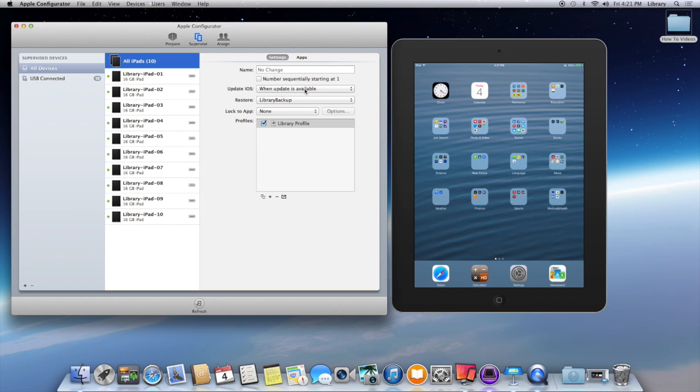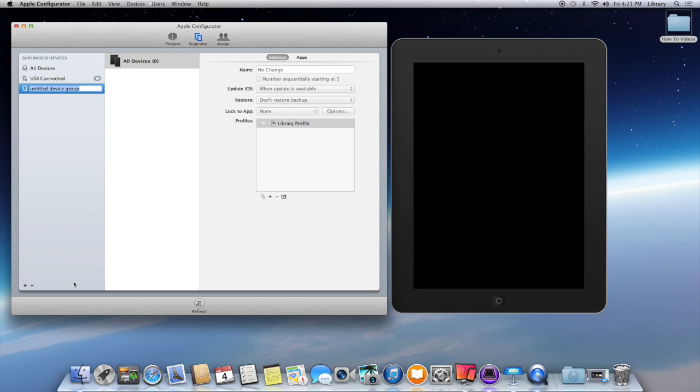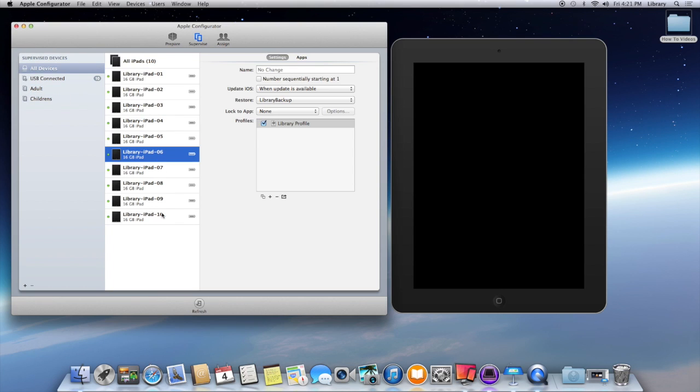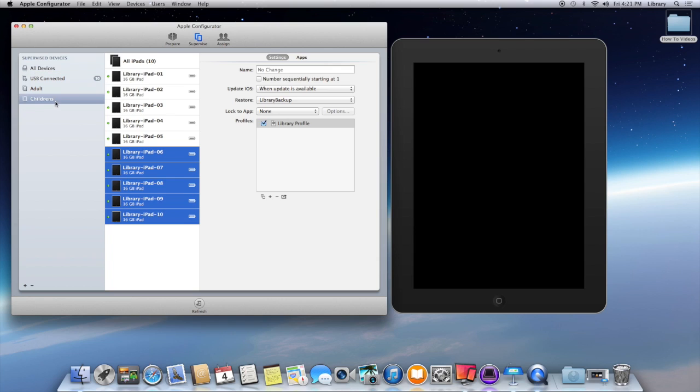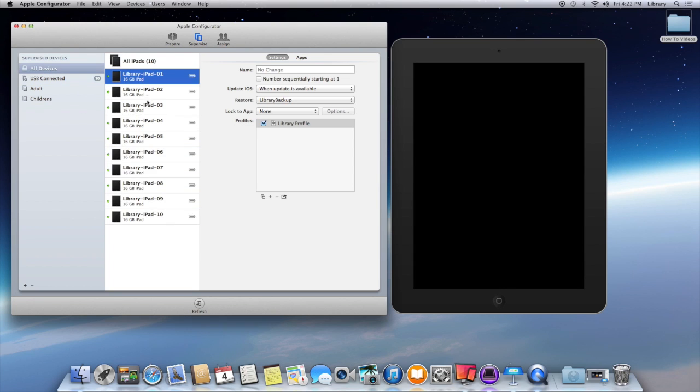The last thing I want to show you is that we have the ability to configure each one of these iPads independently if we wanted to. We also have the ability to create device groups. So for example, if I had a children's device group and then maybe an adult device group, I could then select 5 iPads to maybe go in the adult device group, and maybe these 5 iPads to go in the children's device group. And then I can have completely different configuration profiles and completely different apps for each of these device groups. So not only can I configure these iPads in groups, I can also configure them independently if I so wished.